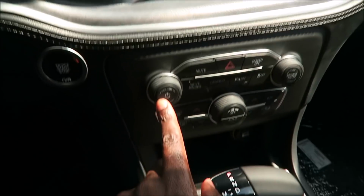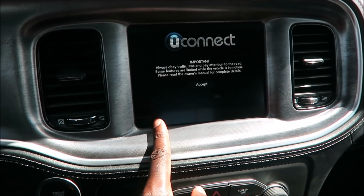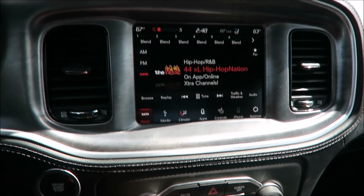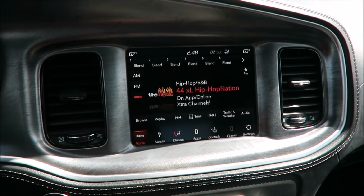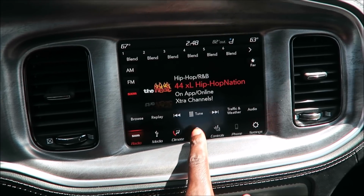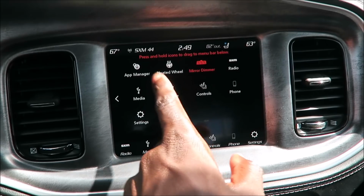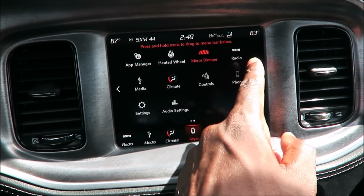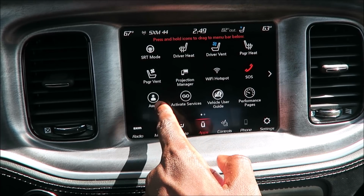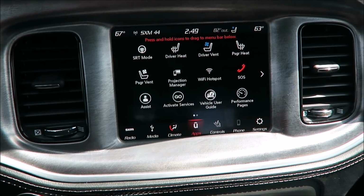Right up front, we're gonna turn on that system by pressing the dial here, and now you have your 8.4-inch touchscreen Uconnect system, your ventilated seat, heated seat, stuff like that. As you guys can see, I'm always on the hip-hop R&B channels, so we'll turn that down. I mean, the system is simple. You'll see this in most FCA vehicles, and it'll look very familiar with Maserati Touch Control Plus system. As far as your apps, for Maserati Touch Control Plus, it's a trident right here instead of saying apps. Same thing. Heated steering wheel, audio settings, your controls, your mirror dimmer, radio, all that kind of stuff. Projection manager, you can activate services there, your assistant right there. So it has a lot of cool things that you would normally use in your everyday commute.